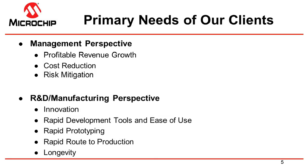The second group is the R&D manufacturing perspective. A company's growth and survival against competition relies on continual innovation. So the R&D team is always seeking ways to speed up development to meet project deadlines and market launches. And this is through rapid software and hardware development tools, rapid prototyping, as well as with innovative features and solutions offered by a supplier.